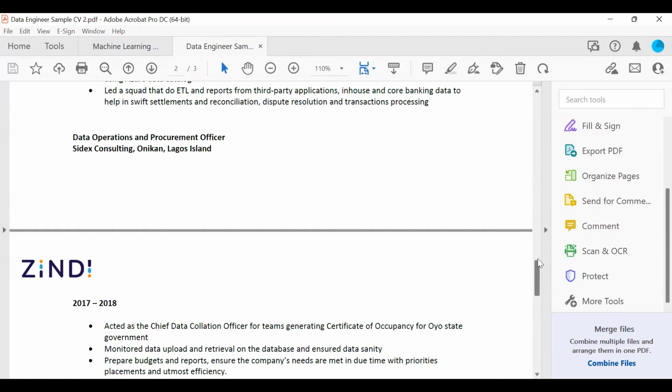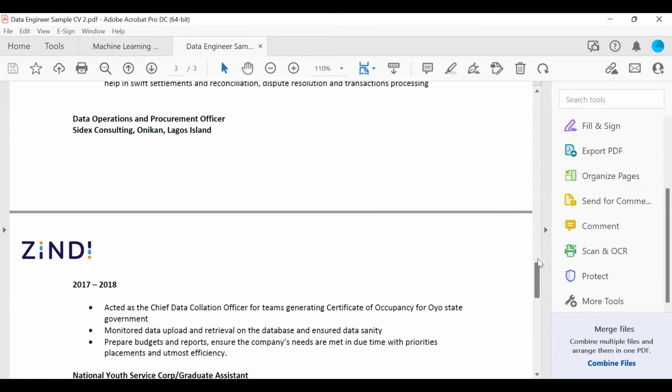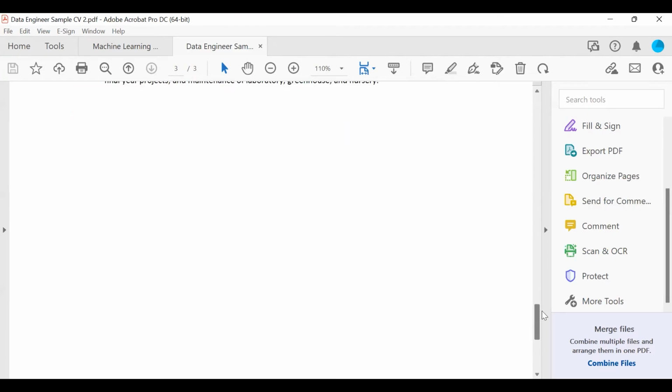Again, prior to that, they worked as a data operations and procurement officer. So that shows me that they've worked within the logistics space. So if I'm an employer looking for a data analyst who has had experience within procurement, I'm definitely going to want to look at this candidate because they have the industry experience that I'm looking for.